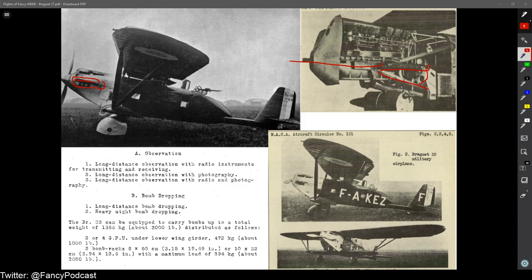Now, to speak of the Breguet 27, it's important to note that it wasn't a major success. While there's a lot of interesting features on it, and it does seem to deliver on the ability to be a reconnaissance slash observation aircraft, it does suffer in a few areas, speed and defense being two of them. Now, the Breguet 27 and essentially the prototypes and the 270 would be the largest production variants of the entire family, amounting to about 198 of the 227 or slightly more examples built before the design itself was retired.